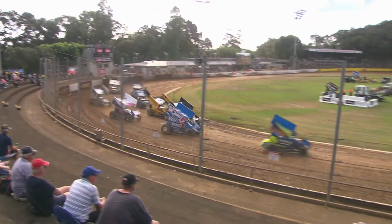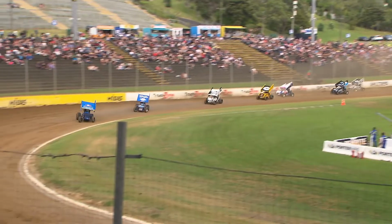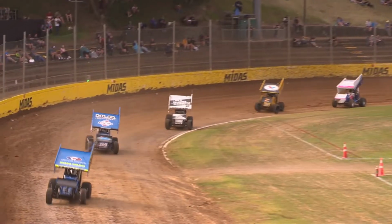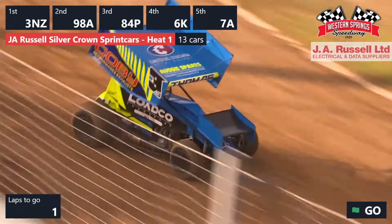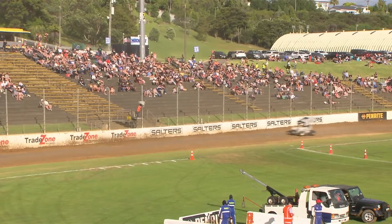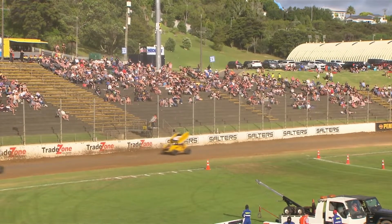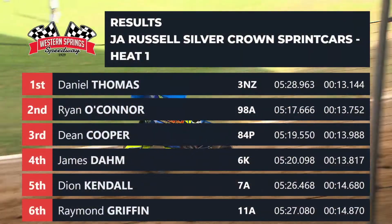Thomas goes early. The 3NZ gets the jump on O'Connor. Dean Cooper tries to go with him in the 84P with only half a dozen or so laps left here as O'Connor finds that little lower cushion that Jonathan was talking about. One lap to go here. Last lap as Battersby tries to prevail. He's still on the racing line. Bit dangerous there, but the driver's prevailing and managing to get up the inside. Hanging on, running around with the last straightaway here for Daniel Thomas, taking the win in the J.A. Russell Silver Crown Classic. Ryan O'Connor second, Dean Cooper rounding out our third position.